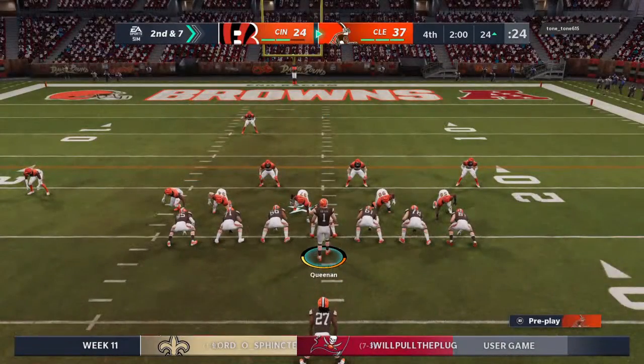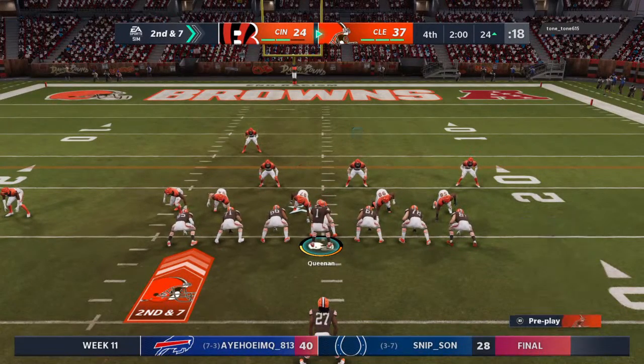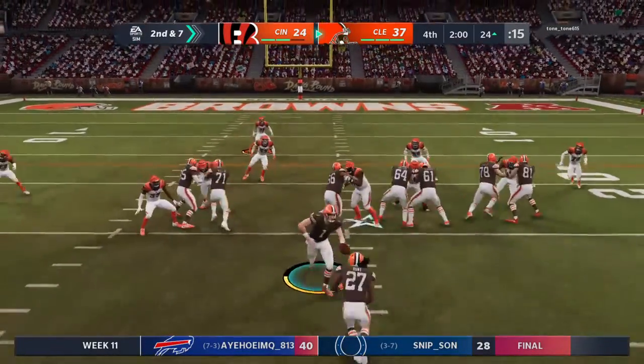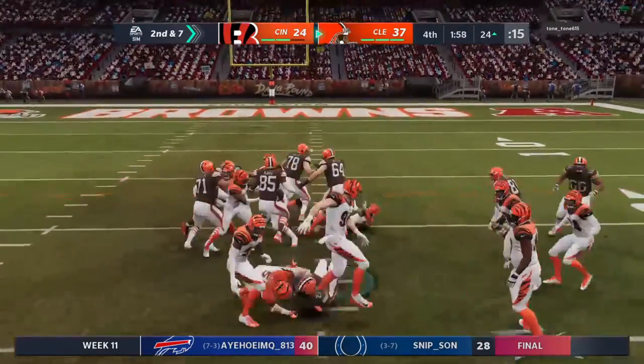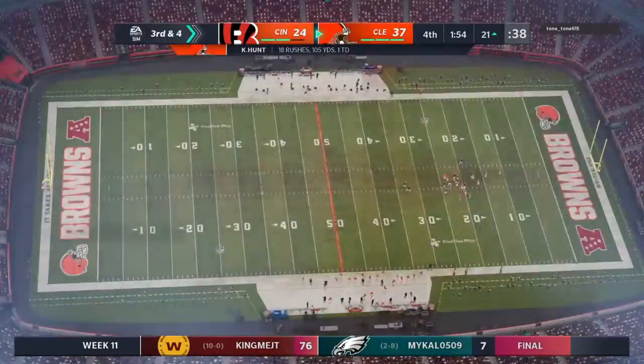So the Browns in possession of the football here as we get you reset. And the scoreboard on their side, they're just looking to melt away these final couple of minutes and put this one in the left-hand column. They run again with Hunt, and he'll be taken down near the 20 at the 21. 3 yards on the pickup.